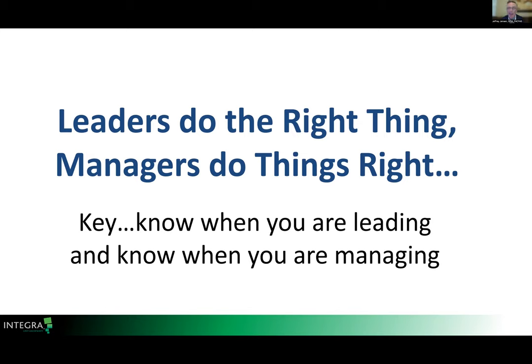Leaders do the right thing and managers do things right. And one of the keys is to know when we are leading and know when we are managing, because all of our jobs, whether we're in the clinic or we're administration, we're constantly balancing this act. When are we acting as leaders to do the right thing? And when are we acting as managers in terms of doing things right?